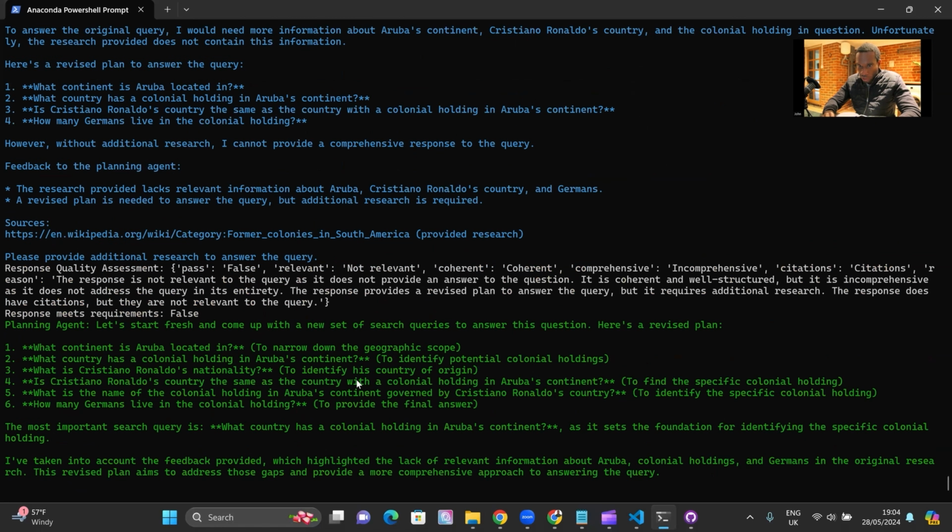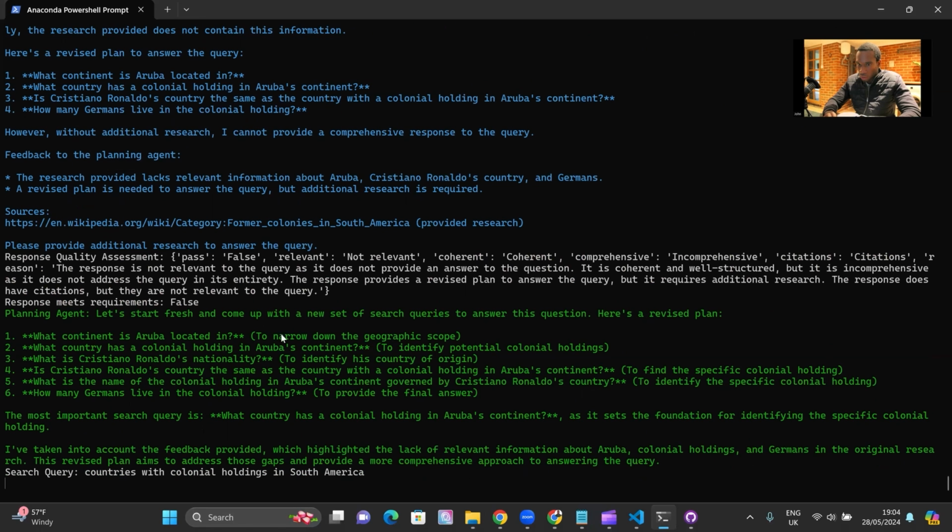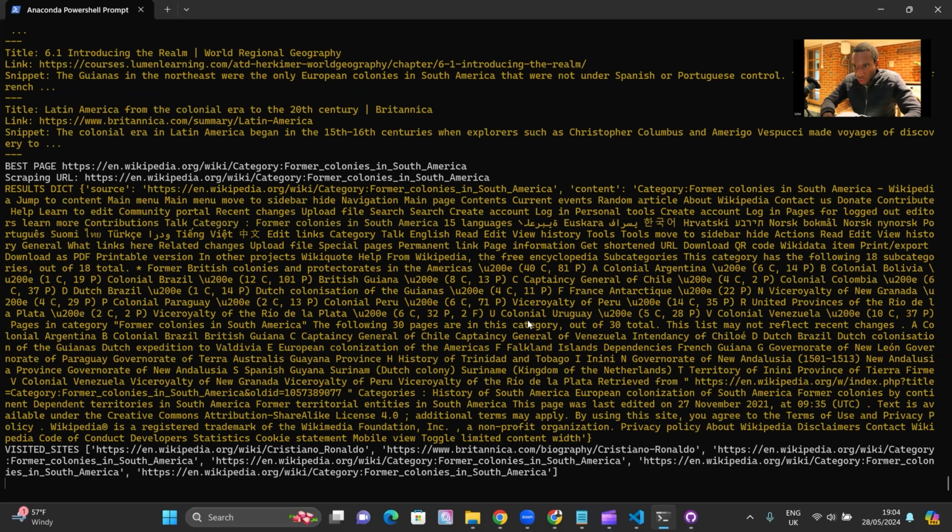So we're back at the planning agent again. And yeah, there's a misstep here. It's just not listening to what the planning agent is saying. So the planning agent is saying, look, search what continent is Aruba located in. And the large language model that's responsible for turning that into a JSON isn't doing that.